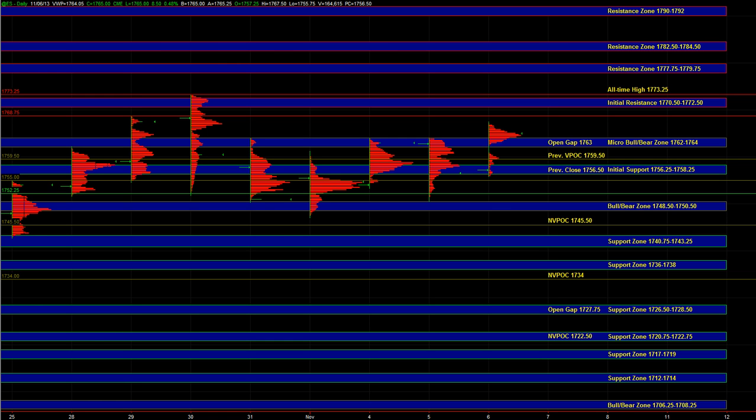Ideally, we don't get much of a pullback and we just start heading higher. NQ is looking like it's going to be testing the top of its overnight range pretty shortly here. So things are looking quite bullish right now. So we'll stick with that scenario until sellers step in and prove it wrong. So the focus will be on the long side early in the morning. So let's see how we open, and we'll take it from there.